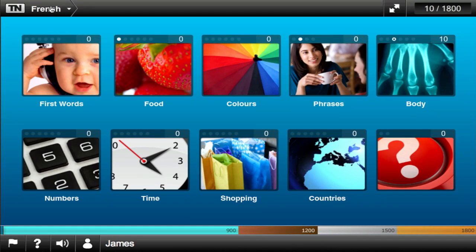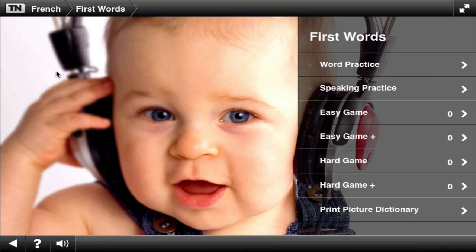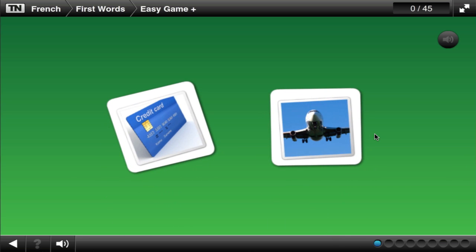And let's see the next level up. This is Easy Plus. The theory is the same, but here the game will get gradually trickier as each round you see more cards to pick from. Un avion. Une carte de crédit. Un avion.